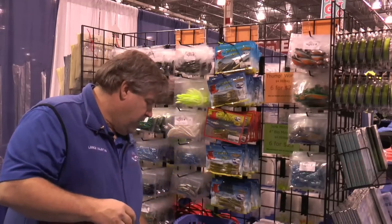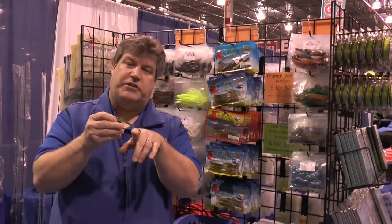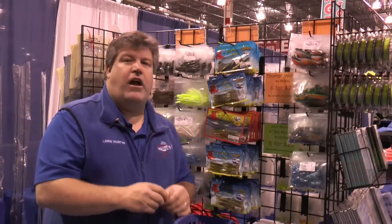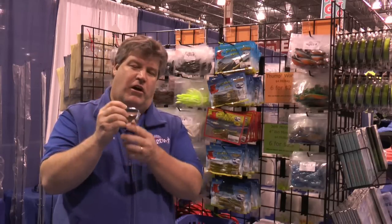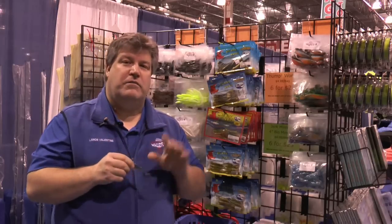bio minnow. Make sure you've got something that makes a lot of noise, like a ringworm or a disc worm with a little twister tail on it. Great for big fish and great for low light conditions. And then also make sure you've got a big, ugly, heavy body that falls extremely slow, has a big tail, makes a lot of noise. Get those 5 bodies in your box.